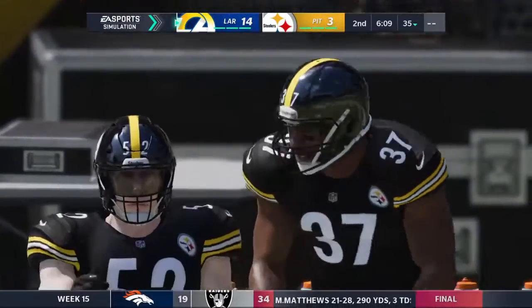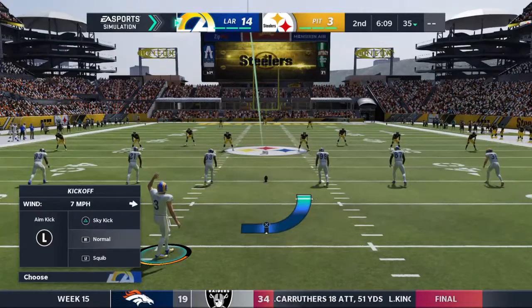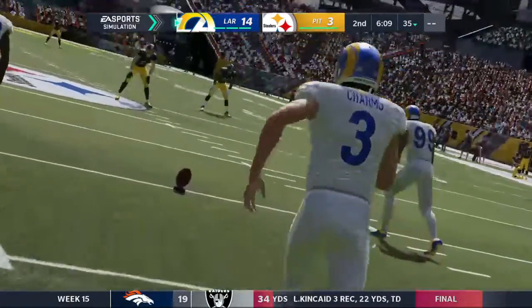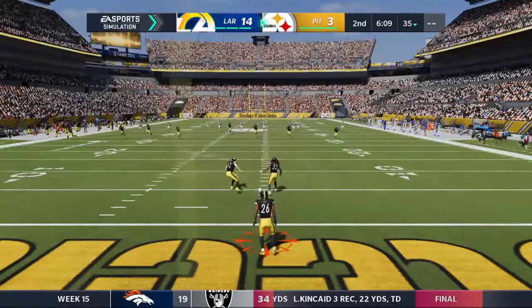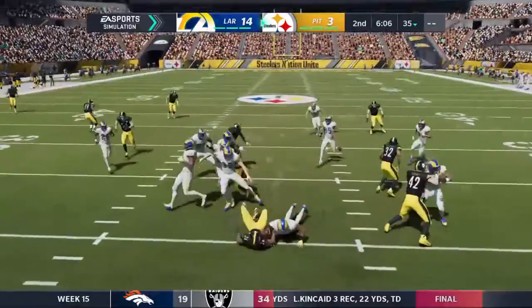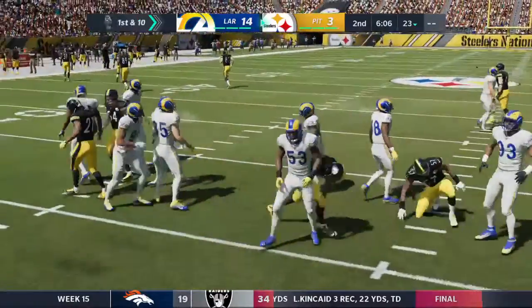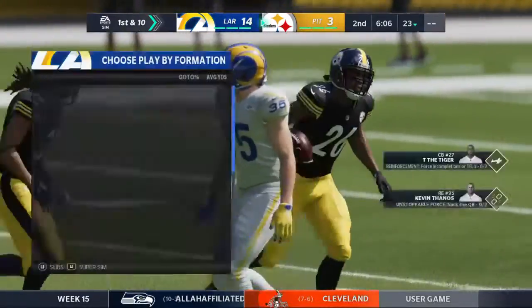So that drive in total 8 plays. And it ends with a 1-yard touchdown run. Set now to kick this one away, and off it goes. That'll be taken about a yard deep. And ultimately cannot get this out to the 25-yard line as he's dropped at the 23. 23-yard line.